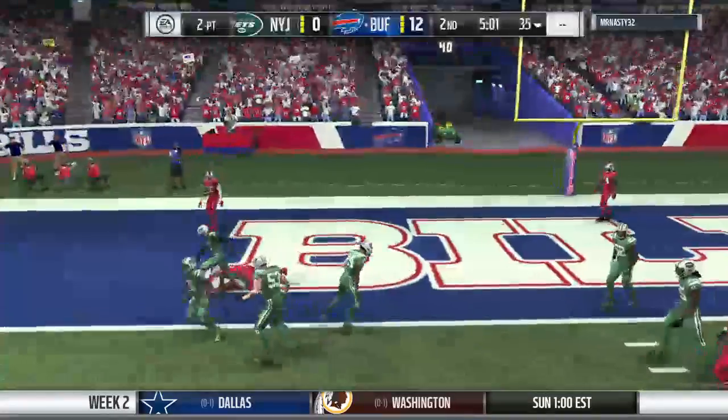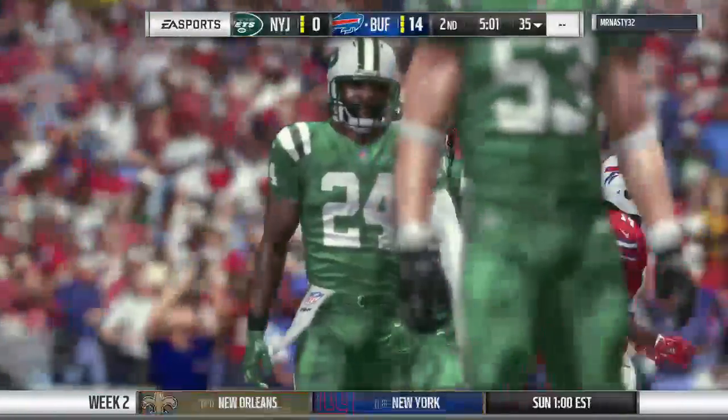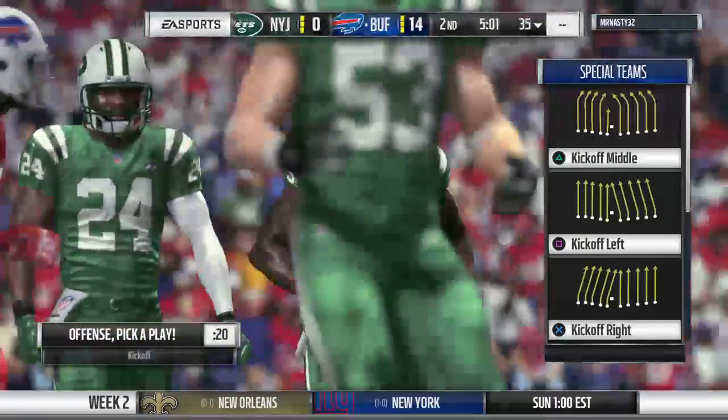Taylor going to throw. That is caught. He's got it. And the lead will move to 14-0. He hits the big target for the 2-point try.